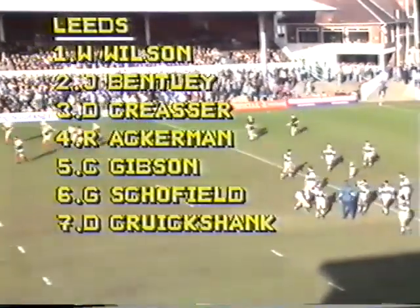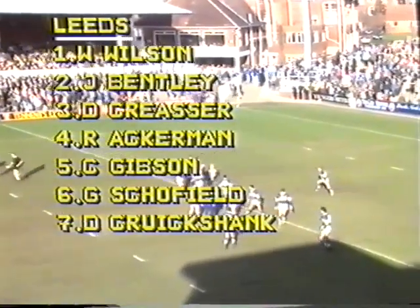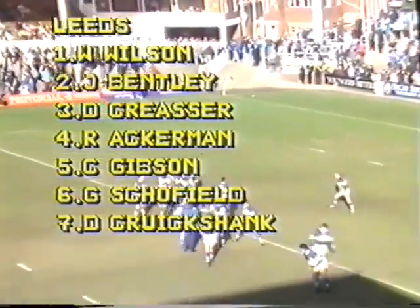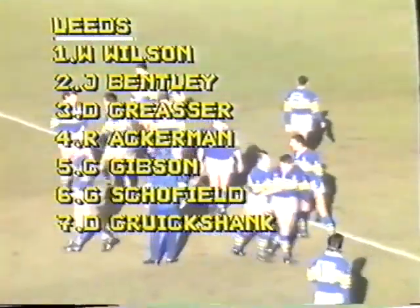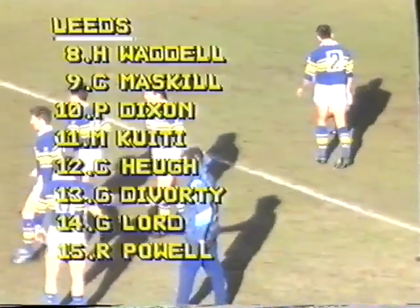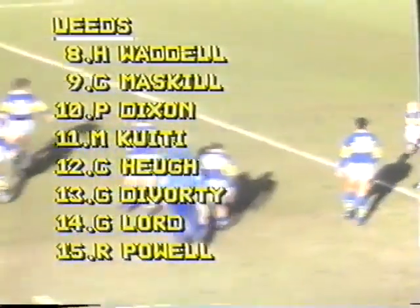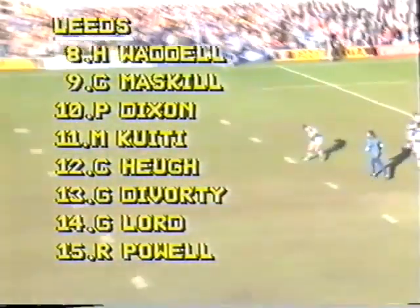At fullback it's Warren Wilson. The three quarters, John Bentley, David Creaser, Rob Ackerman and Carl Gibson. The halfbacks, Gary Schofield, who leads the side, and the Australian David Cruikshank. The front three, Hugh Waddell, Colin Maskill and Paul Dixon. Mike Kuwaiti, Cabell Hugh, and Gary Divorty is the last man down. Gary Lord and Roy Powell are the men on the bench.